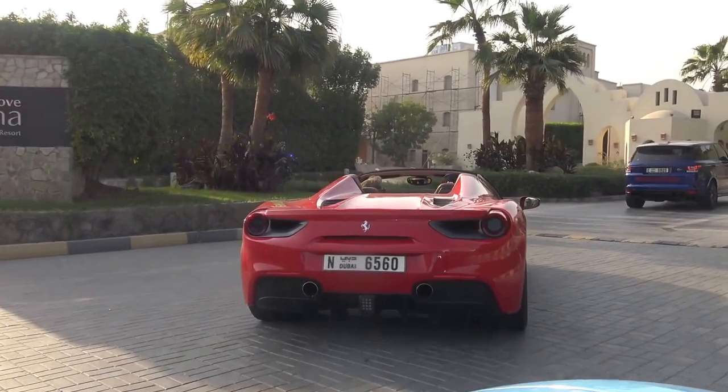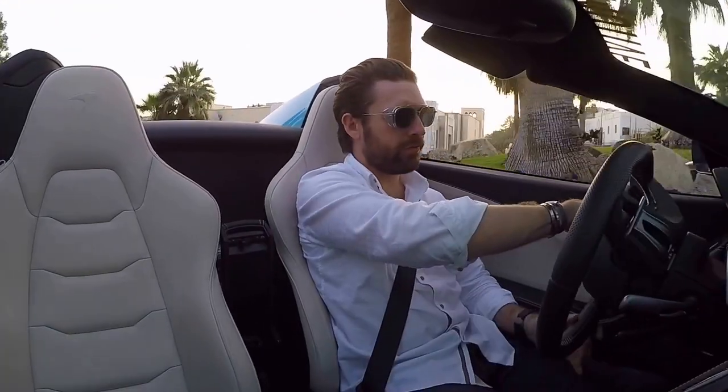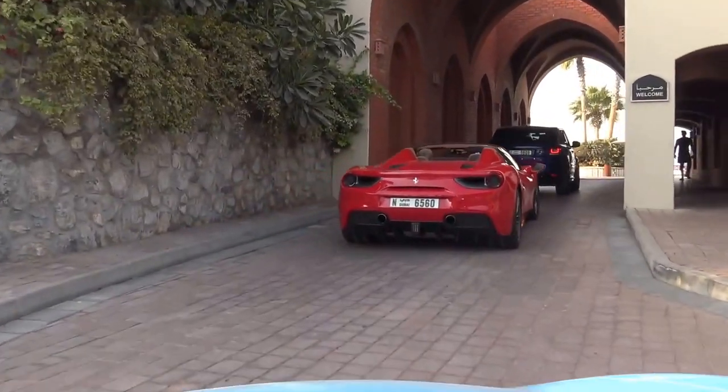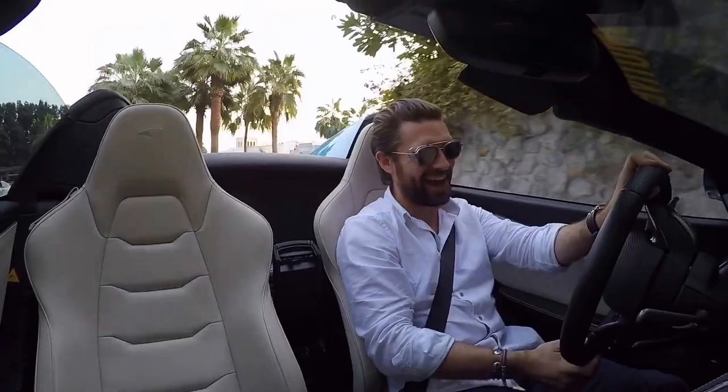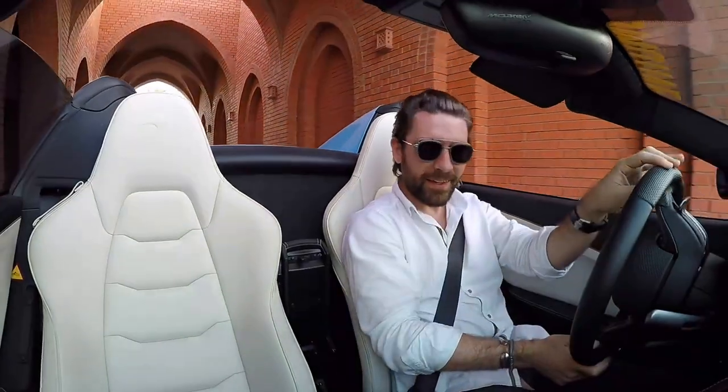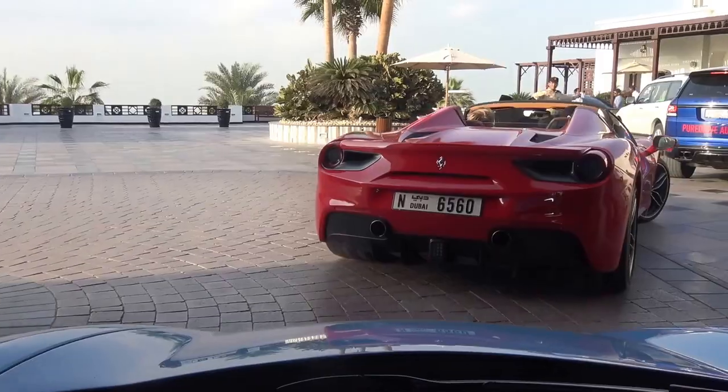Today we've arrived at a hotel called the Cove Rotana in Ras Al Khaimah. Beautiful place on the coast, and it really is. See, Ollie's as happy as I am to be here. It is beautiful. Oh wow, stunning courtyard.